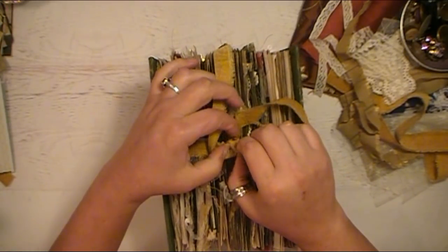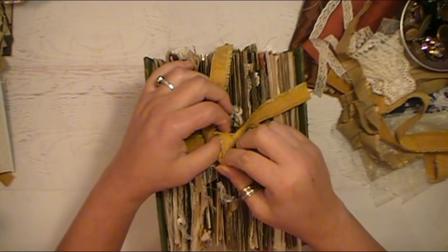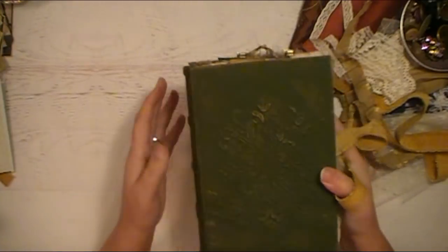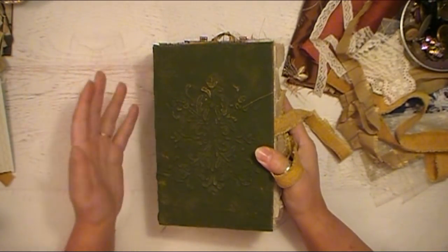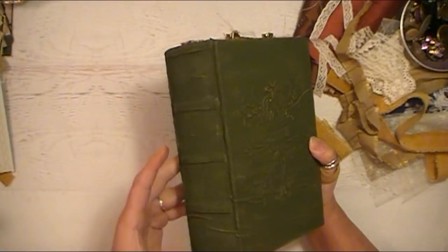scene where Scarlett is telling Mammy to go upstairs and get her mom's sewing kit and whatnot because she wants to make some dress out of the green curtains in the parlor. So that's why I chose to have the green be the main cover, plus, you know, Scarlett O'Hara, her father is Irish, and so Scarlett was Irish as well, and so kind of the colors of the green hills of Ireland and that kind of stuff.